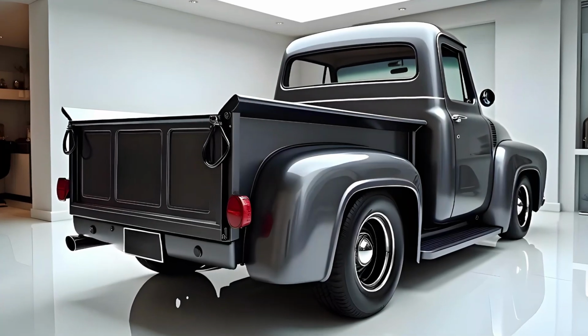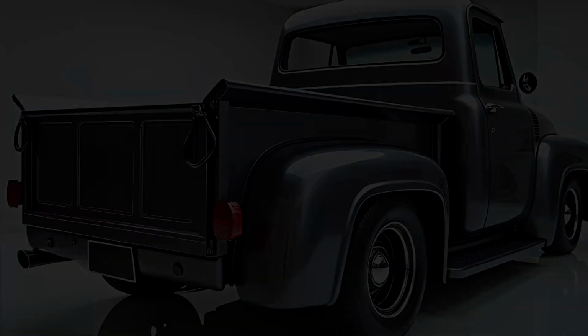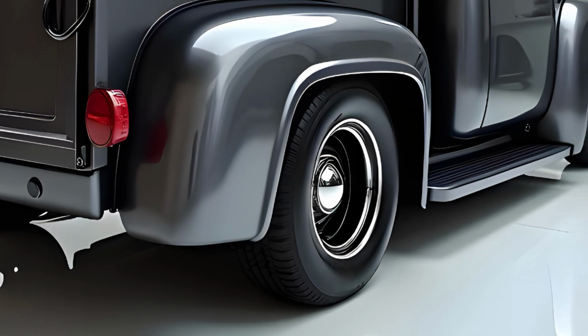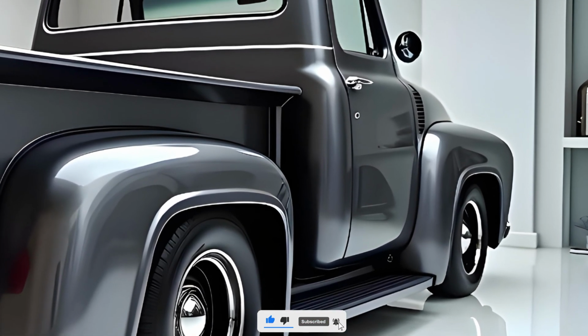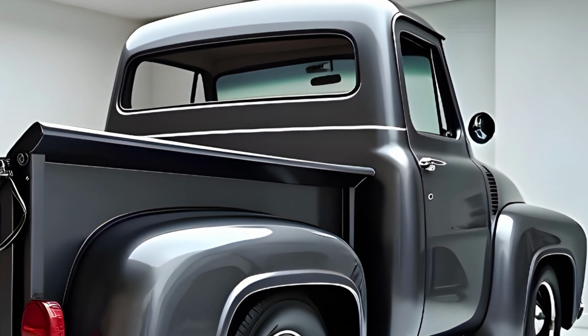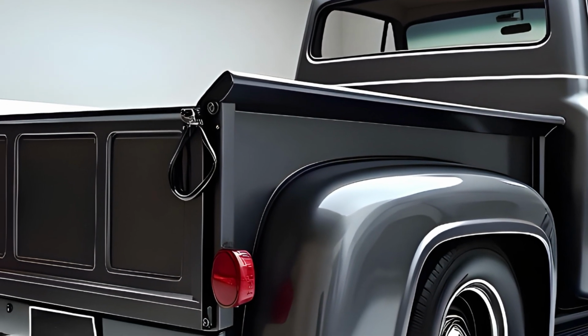Ford has also gone the extra mile to enhance the utility of this vehicle. The bed of the 2025 F-100 is designed for maximum versatility, whether you're hauling tools for work, a boat for the weekend, or just some weekend gear. Plus, with the addition of innovative features, like a built-in power inverter, you can power tools or devices directly from the truck. Whether you're on a job site or out camping, the F-100's utility is second to none.